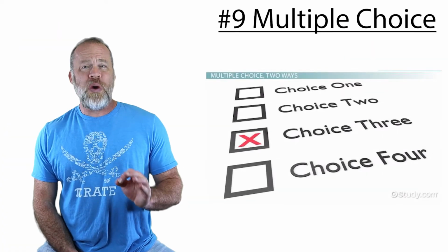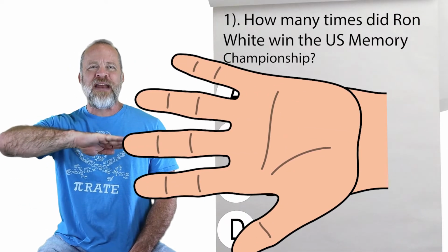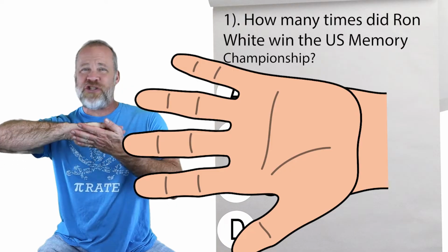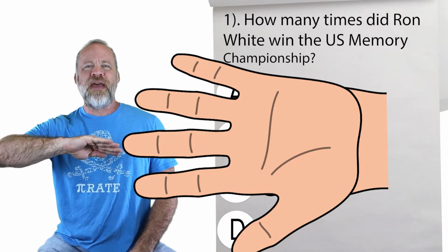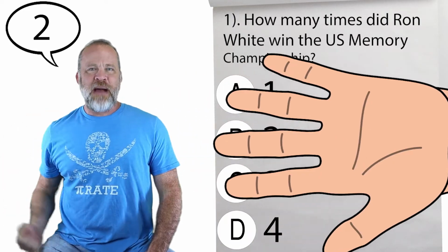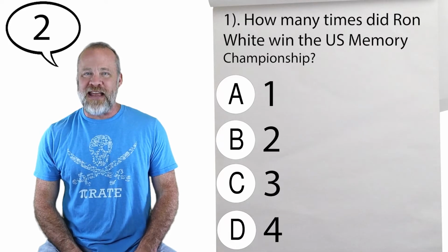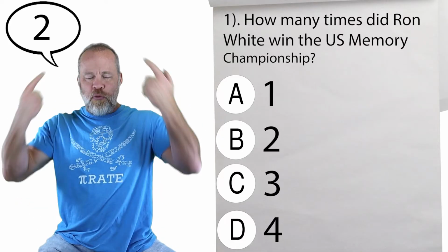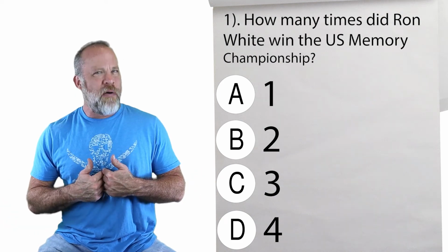On a multiple choice test where it's A, B, C, or D, this is what I like to do. I like to put my hand over the answers, the multiple choice, so I can't see them. And then I read the question, and then I answer the question without looking at the answers. And if I take my hand away and the answer is right there, I feel pretty confident that that is the right answer because my brain fed it without seeing any of the options. That's personally how I like to do it.